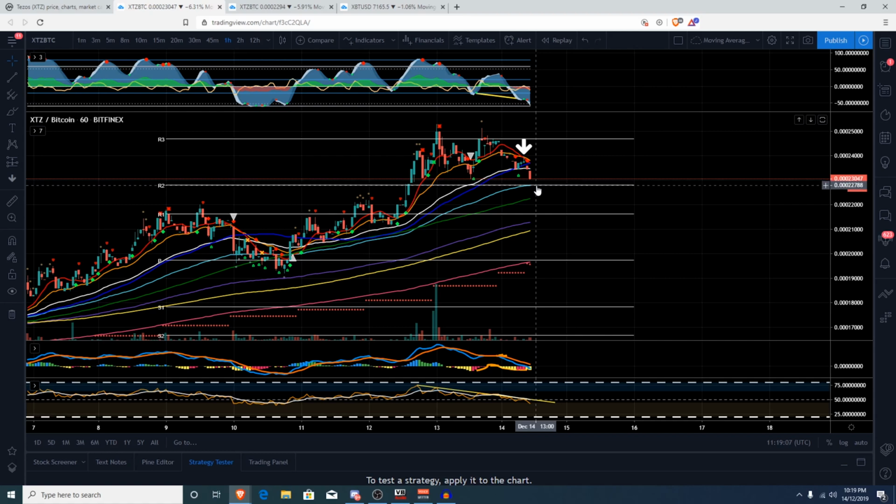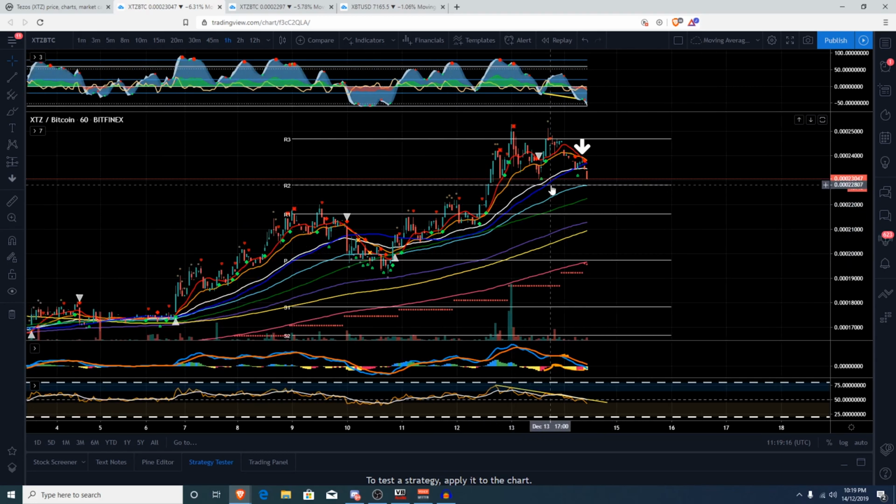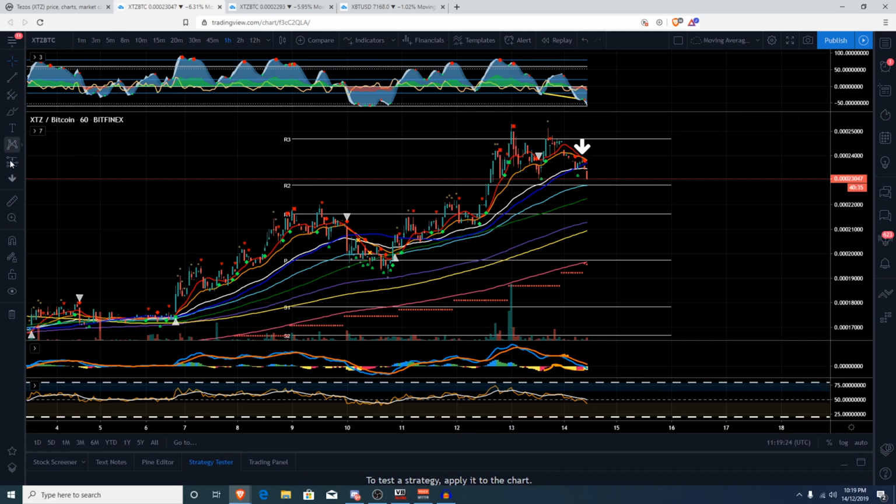We're actually coming up to a very relevant area, at least for me. We've already come up to it on Binance, but the weekly support is 22,000 satoshis, and we're approaching it pretty hard right now. And we've got a moving average here to support us as well, but this is only on the hourly time frame, so it's not going to be too hard for the bears to break this support area.